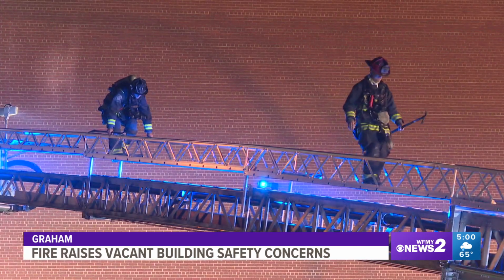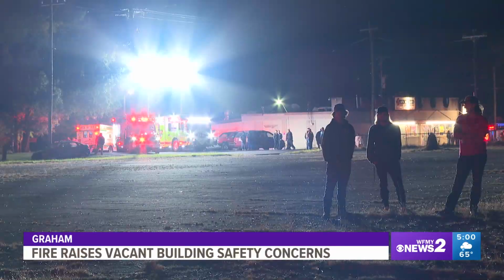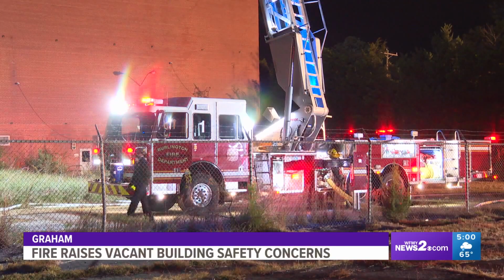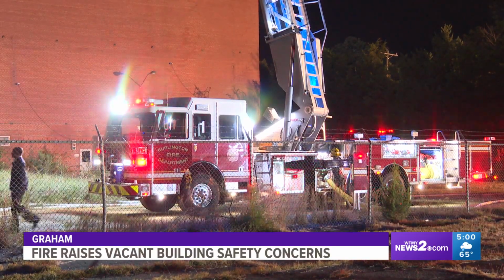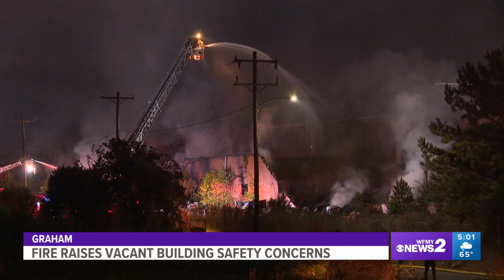The Graham Fire Department responded to the blaze around 9:18 Tuesday night. They needed help from agencies across the Triad. Immediately, we decided that because of what we know about the building and the disrepair that it's been in for so long, it's a defensive-only fire for us, which means we're not going to put anybody inside the structure. He says they also took extra precautions.